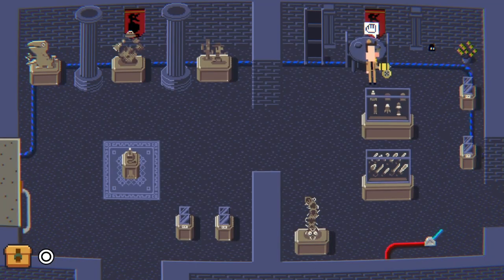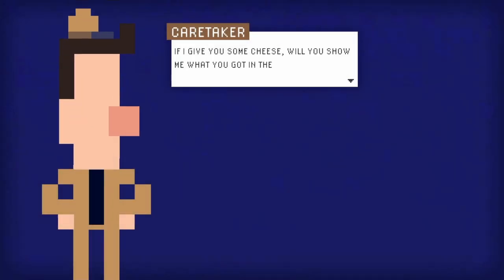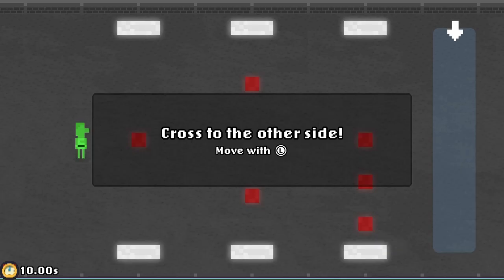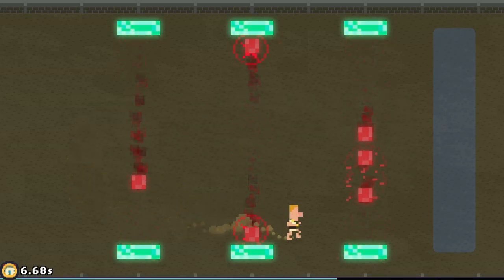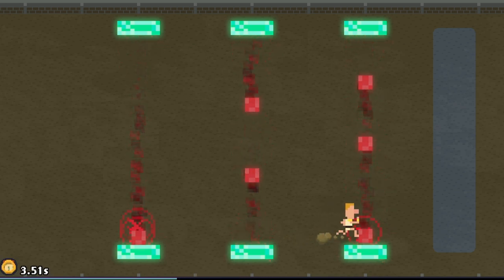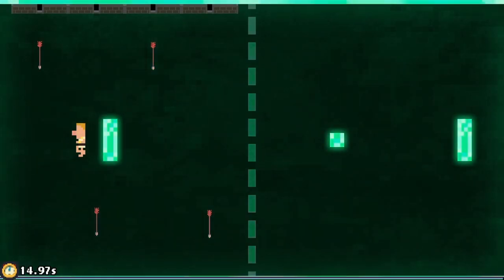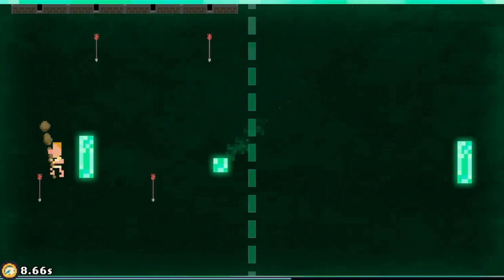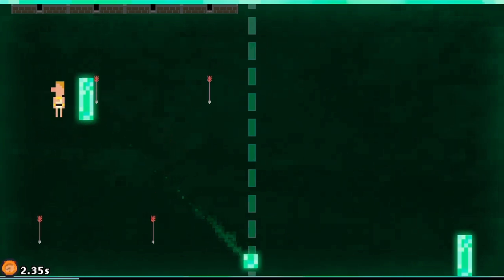Alright. Well, let's give that a go. If I give you some cheese, will you show me what you got in there? Squeak. Cross to the other side. Fail! Only get 3 tries. Survive. Come on. You can do this.